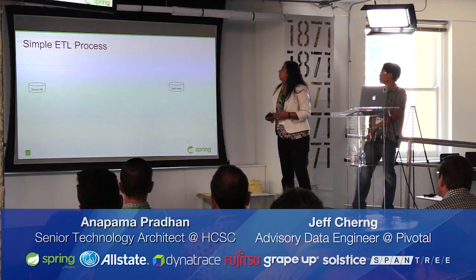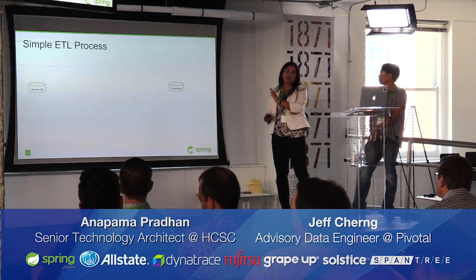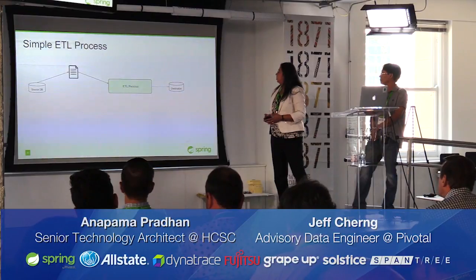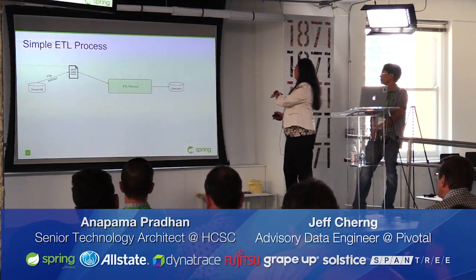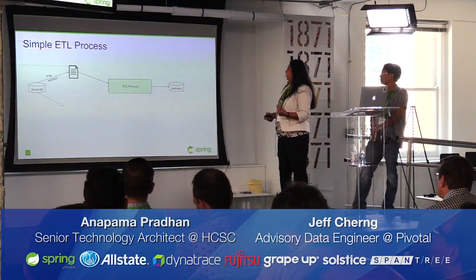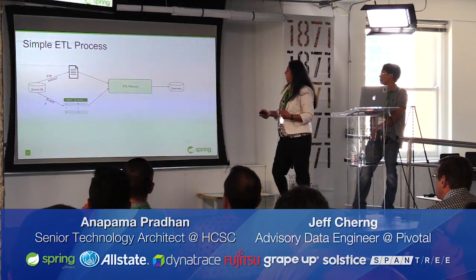So let's talk about what the ETL process is. You have a source system and a destination system, and you want to move your data. So you put some ETL process in between. With a traditional ETL system, you would extract a file, get it out, and then use that file extract to move your data. That's going to be a batch process. It's not going to be real time. The other option you have is to use events.